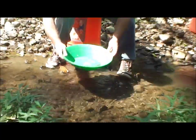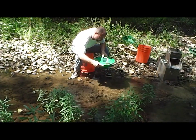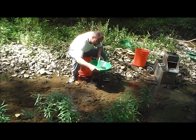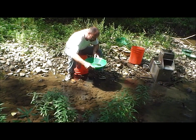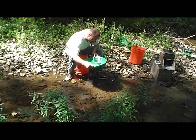All right, let's see what happens here. Let's see what I can find. Like I said, I like to just, still got some black sands in it, but the gold usually is right up there at that top corner. See, I just roll that around. Ah, there's a little piece of gold right there. Oh, there's several good flakes in here.